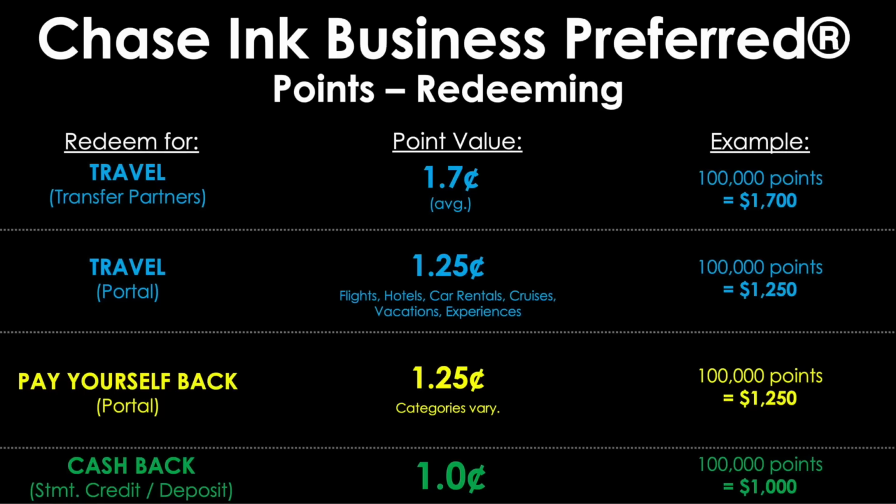All right, so earning points is great, but what are they actually worth? On the whole, I'd say Chase probably has the best overall value program in terms of being easy to use and giving you some great value without having to put much effort into your redemptions. First of all, you can redeem for travel via transfer partners. The average value here will be around 1.7 cents per point. So 100,000 points will be worth $1,700, potentially more, potentially less, based on the itinerary that you build.